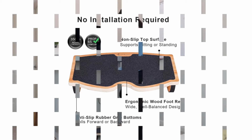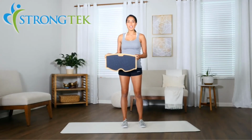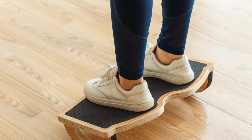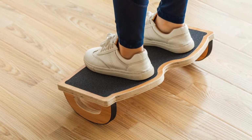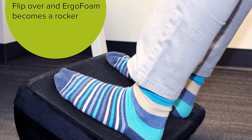The curved bottom lets you constantly rock back and forth as you rest your feet, bringing much needed micro movements to your body. With a maximum weight limit of 350 pounds, the StrongTech footrest can go head to head with any aluminum or metal counterpart. Another enviable feature that will come in handy at the office is the natural wood construction, which can look more premium than other standard footrests.